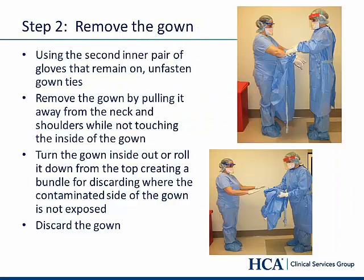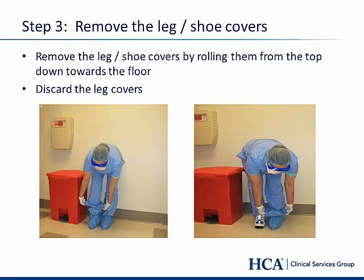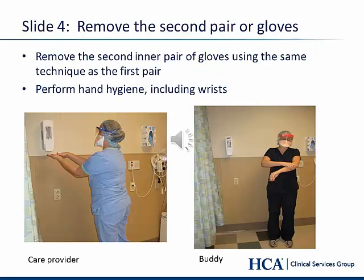Step 2. Remove the gown. Using the second inner pair of gloves that remain on, unfasten the gown ties. Remove the gown by pulling it away from the neck and shoulders while not touching the inside of the gown. Turn the gown inside out or roll it down from the top down, creating a bundle for discarding where the contaminated side of the gown is not exposed. Discard the gown. Remove the leg shoe covers by rolling them down, starting at the top. Discard the leg covers.